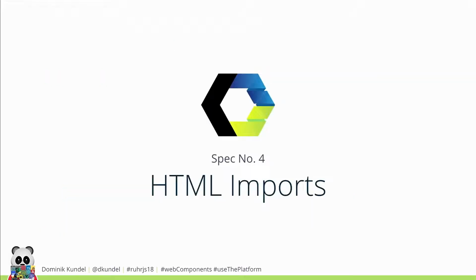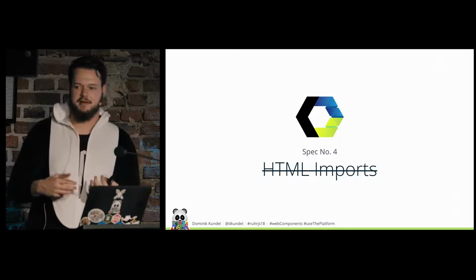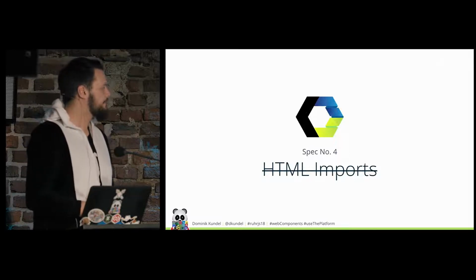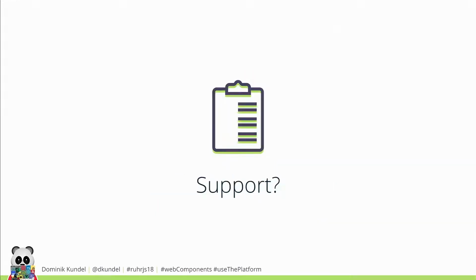And the fourth spec is HTML imports, and we're going to skip that one, not only for the sake of time, but because it has been declared dead. In the meantime, we got ES modules that solve a lot of those problems already. And so the people decided to drop HTML imports.